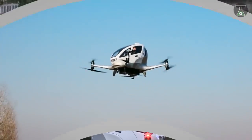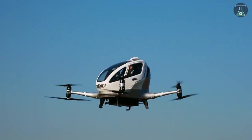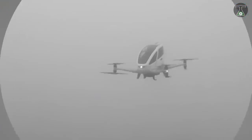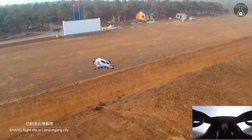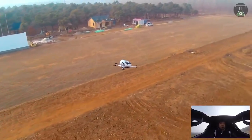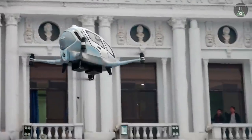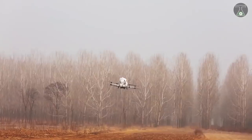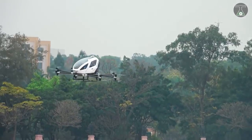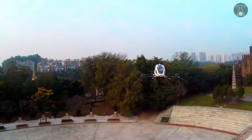Talking about the most expensive drones in the world, EHang 184 tops the list. Created by a Chinese company, EHang, this drone is valued at a whopping price of $300,000. EHang 184 was built with the purpose of transportation and traveling of one passenger weighing less than 100 kilograms. It also ensures the safety of the passenger through the auto landing feature in case of any trouble.